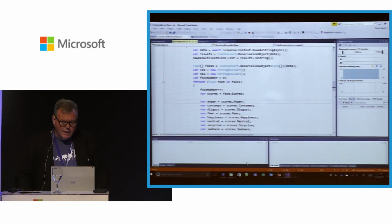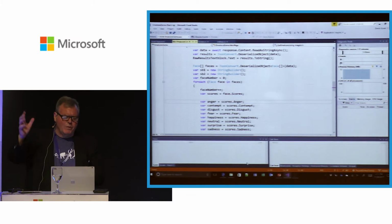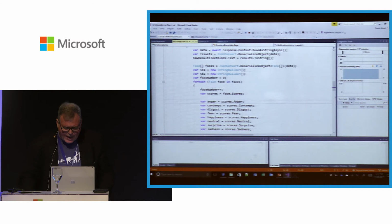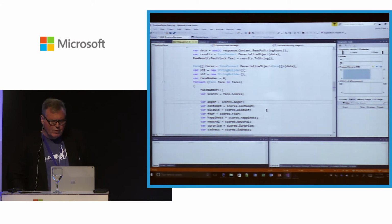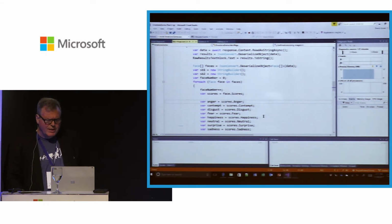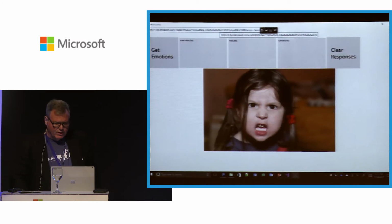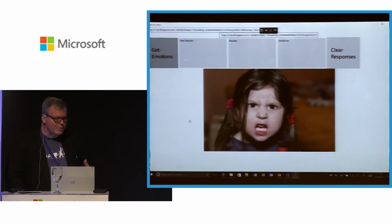Typically, one of them will be the high. One will be way above. If somebody's obviously very angry, then that score will be very high, and the rest will be very low. But sometimes you can't really tell whether somebody's angry or disgusted. And that's what I did here. I have some images right here. Here's a girl. She's obviously angry. And when I click it, it runs that code. I get some JSON back, and I show the raw JSON right here.